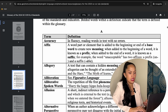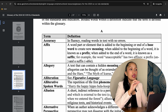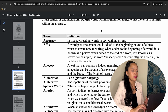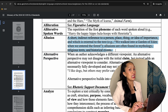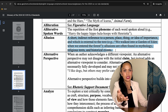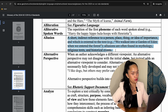So you have it here. They encourage us to use the glossary as our main reference when it comes to introducing concepts to students. For example, what is allusion? Use the definition in the glossary in your presentation of allusion to your students. It is for the uniformity of language and understanding among all South Carolina students.